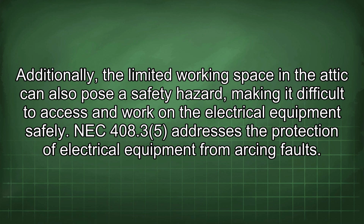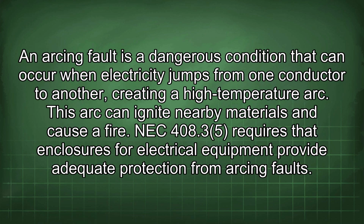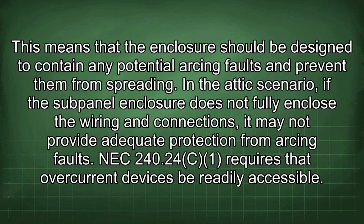NEC 408.35 addresses the protection of electrical equipment from arcing faults. An arcing fault is a dangerous condition that can occur where electricity jumps from one conductor to another, creating a high-temperature arc. This arc can ignite nearby materials and cause a fire. NEC 408.35 requires that enclosures for electrical equipment provide adequate protection from arcing faults. This means that the enclosure should be designed to contain any potential arcing faults and prevent them from spreading. In the attic scenario, if the subpanel enclosure does not fully enclose the wiring and connections, it may not provide adequate protection from arcing faults.